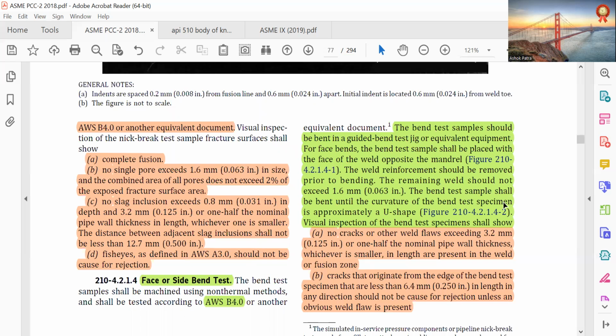Okay, the visual inspection of the bend test specimen shall follow. Weld reinforcement shall be removed prior to bending. The remaining weld should not exceed 1.6 mm. The bend test sample shall be bent until the curvature of the bend test specimen is approximately U-shaped, about 180 degrees.